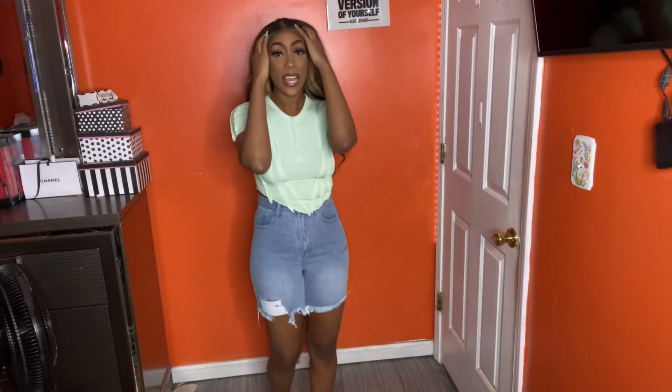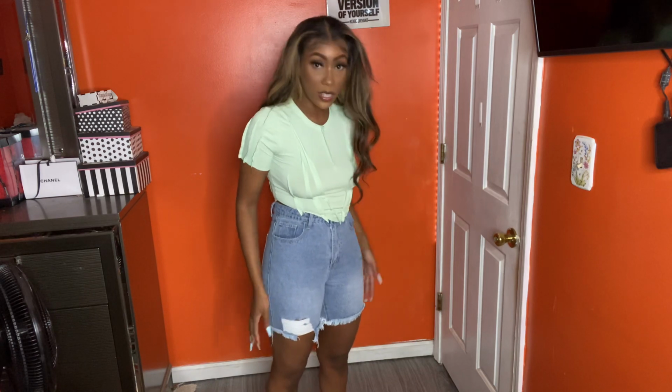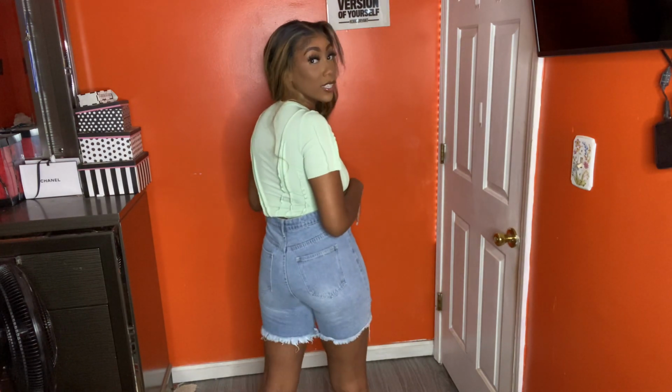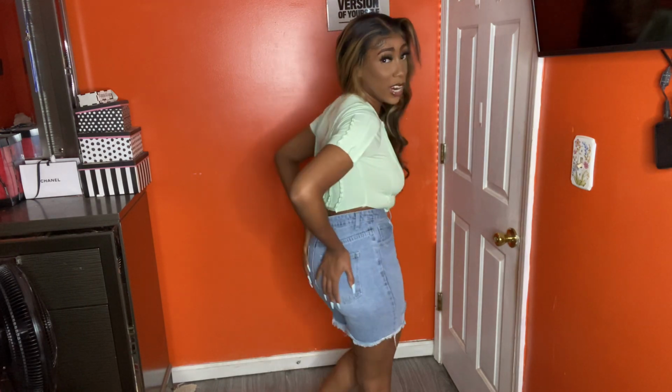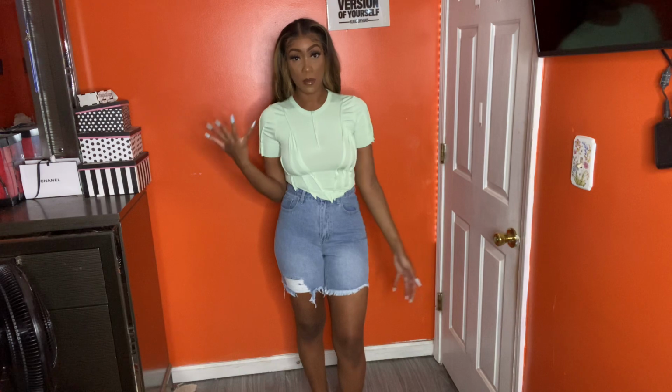Okay, so next thing I got were these shorts. I wanted them because they were a little longer. I thought this style would be cute. They look kind of mom-like or something. So these are in a medium. I really wanted a large, but I guess the medium isn't that bad.